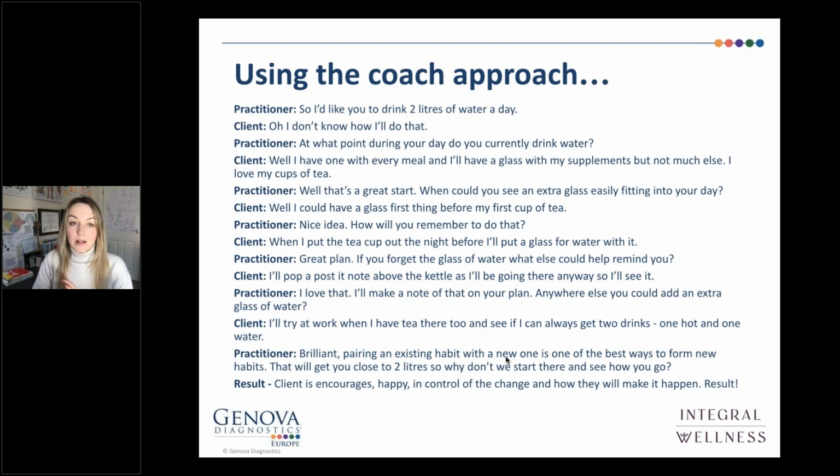And the client might say, well, I like to have one with every meal. That's just sort of a bit of a habit that I'm into. And I'll have a glass of my supplements naturally to wash them down. But I love my cup of tea, so I don't really drink much else. So I've totally seen that with a cup of tea, we might be able to attach a new habit to that. So I open up that conversation.